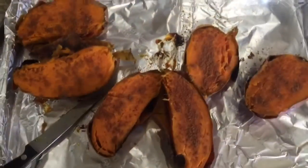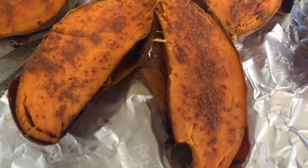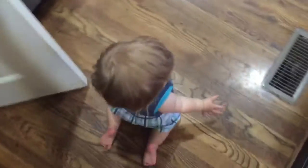So the potatoes are done, cut in half, cooled, and now we add a little bit of cinnamon, nutmeg, and cardamom. And hi, baby. He woke up from his nap.